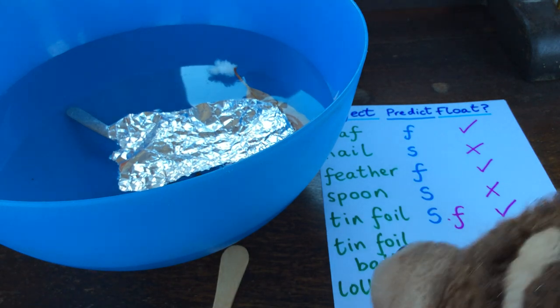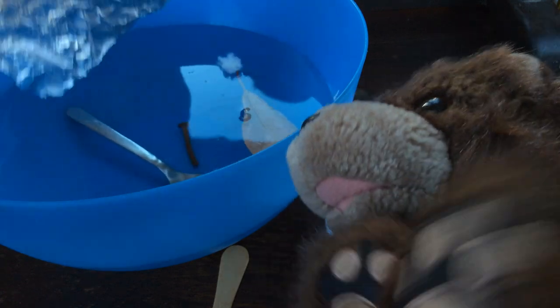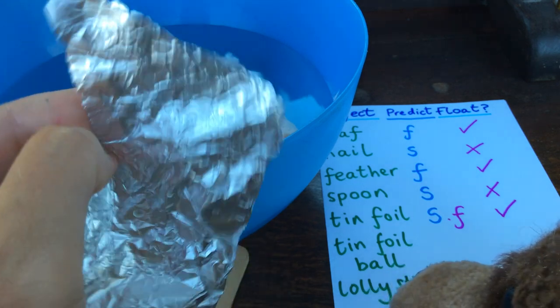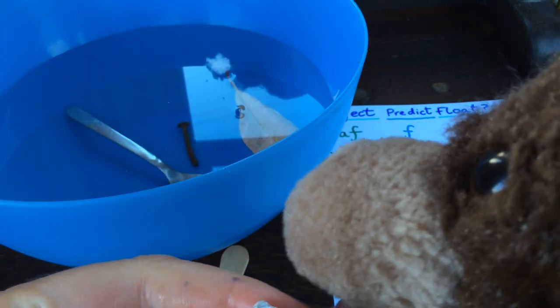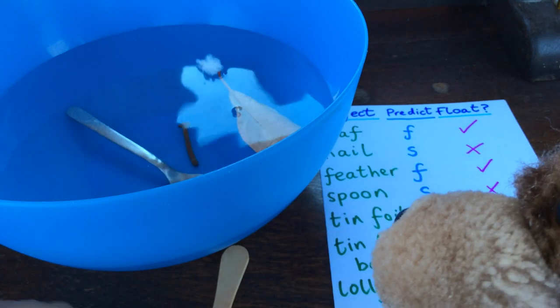Oh, look. The next one says tin foil ball. Okay, so let's take this bit of tin foil out because we want to reuse it, don't we? Reduce, reuse, recycle. Okay, so this time it says tin foil ball. So we're going to scrunch it up into a tiny little ball. See, squish it up as hard as I can go. Okay, just do it on the desk for a tiny bit, as long as I don't scratch the desk. Otherwise, I'll be in trouble.